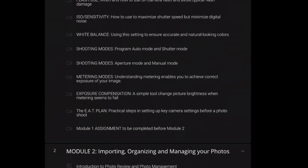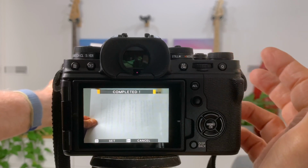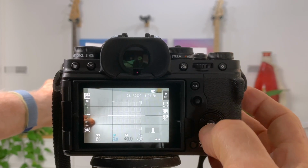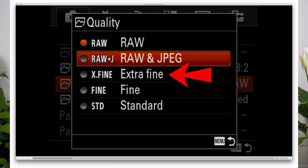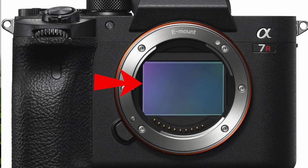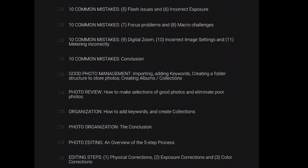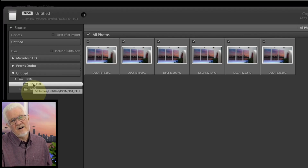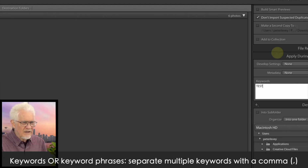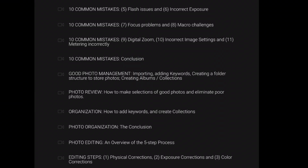So just to give you an overview quickly, Module 1 is all about the camera. It's getting into more advanced detail about how to work a digital camera, how to set it up for a shoot, how to plan what you're doing with the camera to get good results. Module 2 is all about the act of bringing those pictures into a computer, organizing them, putting them into folders, using keywords, using collections or albums as Lightroom calls it. We start with a review of the assignment, and Module 1 had an assignment.